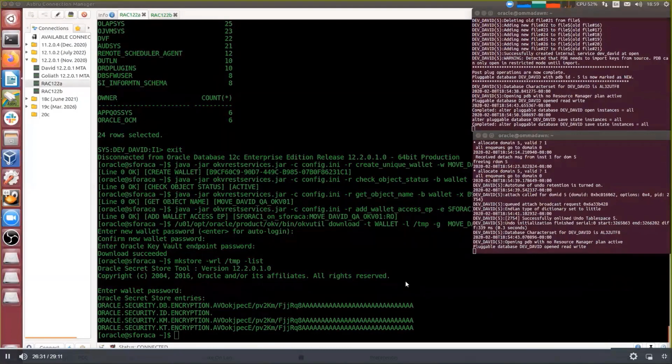Okay, so that was this part. I believe the next part is ACFS encryption. Yes.